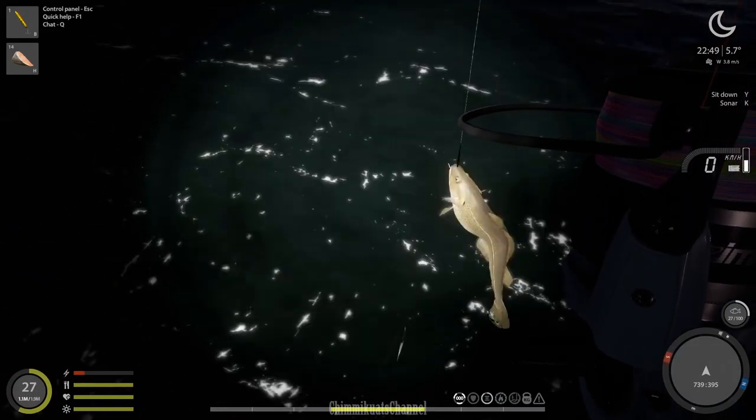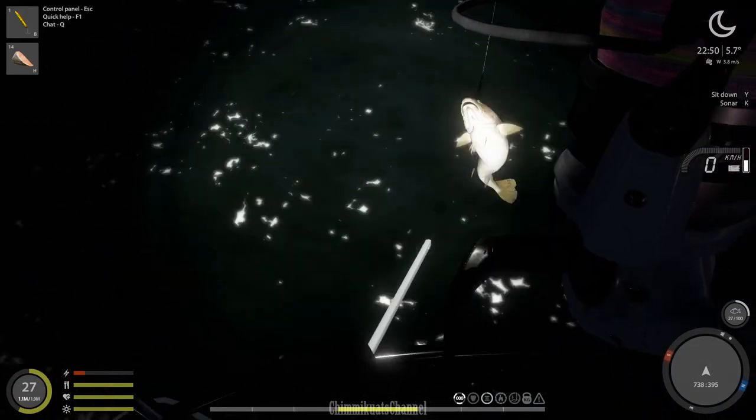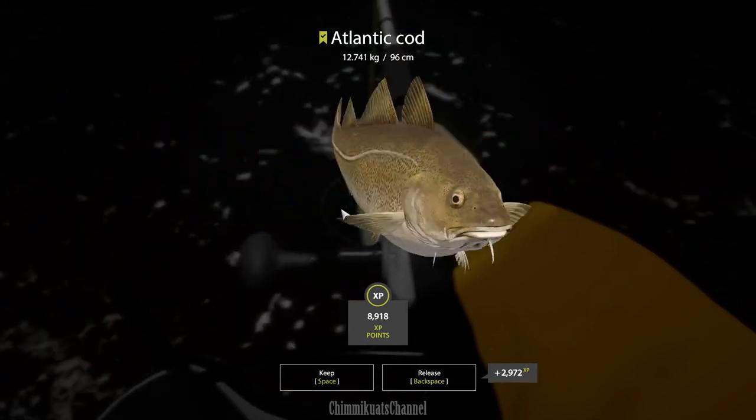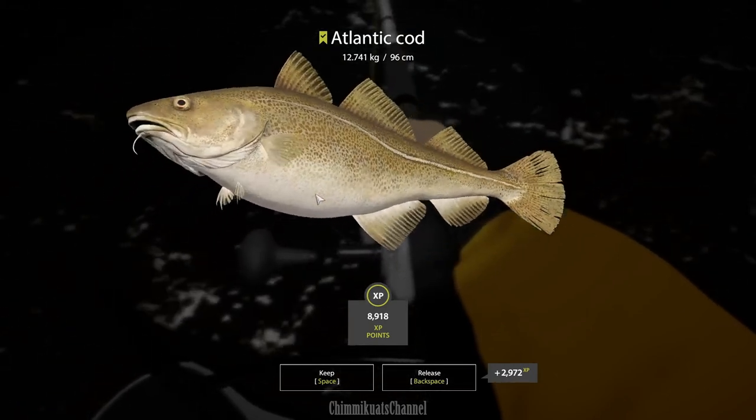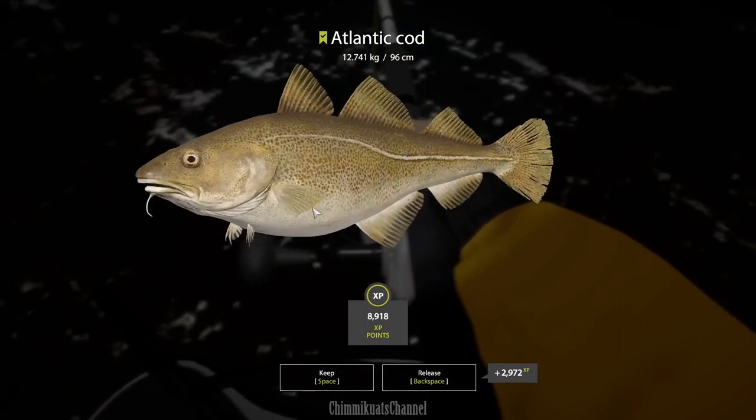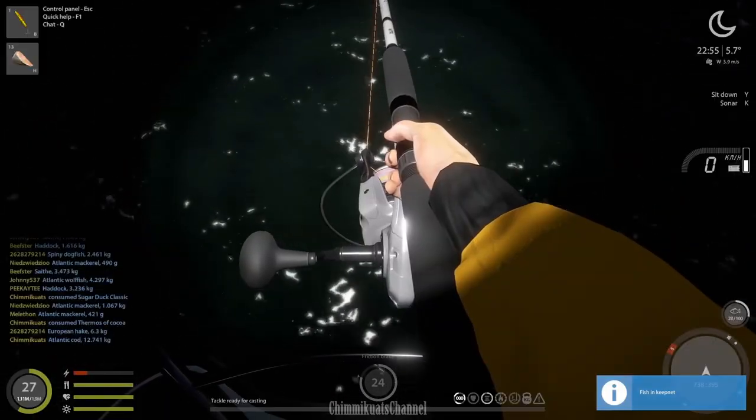It's so fluffy. Atlantic cod, I think. You come here. 12 kilo Atlantic cod. Okay. Nice one. It's so chubby. Look at the belly. Thank you for coming out, Atlantic cod.